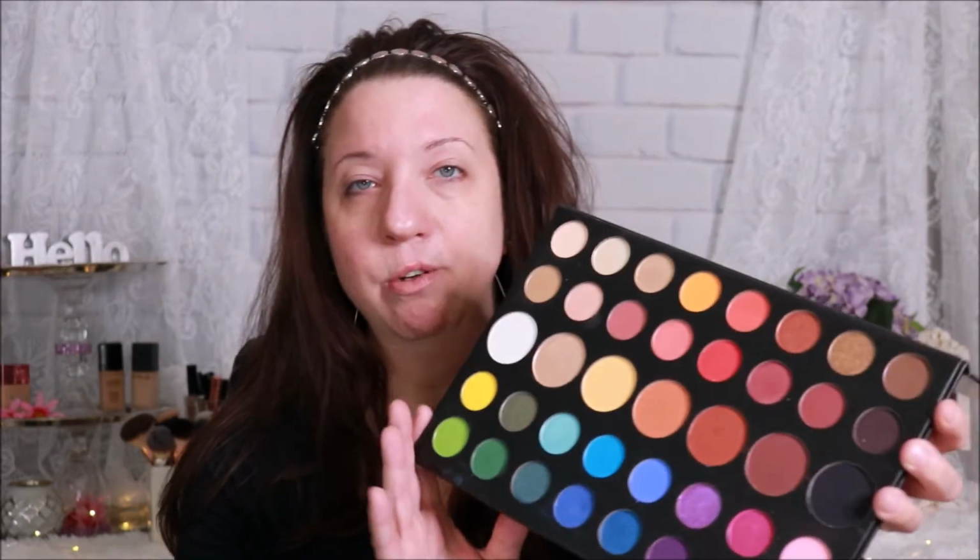Now something that is interesting about this palette, a lot of these shadows in this palette are pressed pigments. So that means that you kind of have to go about the product a little bit differently than you would other eyeshadows. Because they're pressed pigments, that means that they took the pigment for the eyeshadow, they added some type of solution with it and pressed it into the pan.